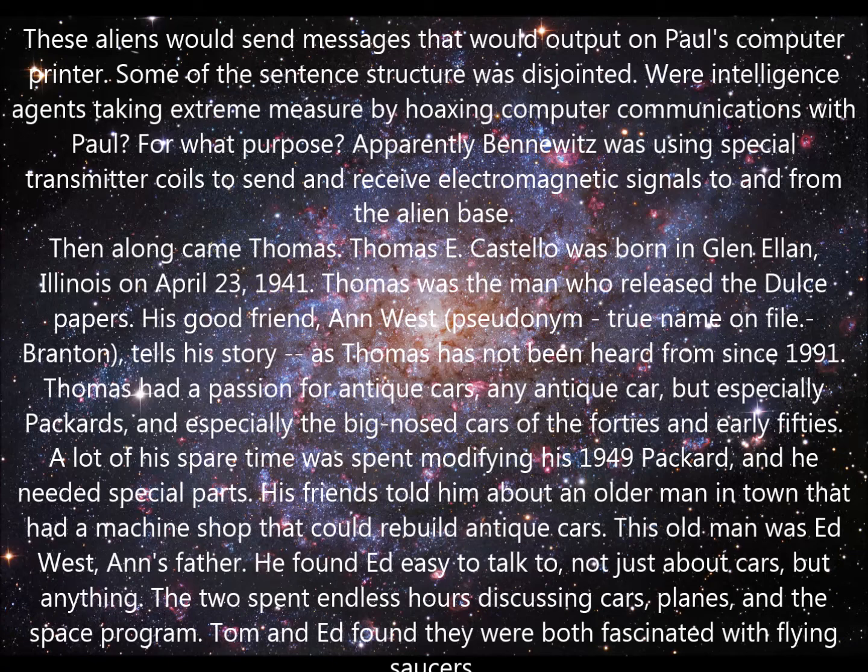Thomas E. Costello was born in Glen Ellen, Illinois on April 23, 1941. Thomas was the man who released the Dulce papers. His good friend, and West pseudonym, true name on file, Brenton, tells his story, as Thomas has not been heard from since 1991. Thomas had a passion for antique cars, any antique car, but especially Packards, and especially the big-nosed cars of the 40s and early 50s.